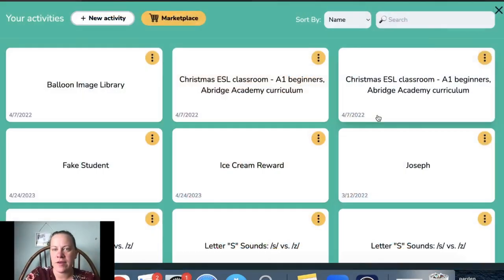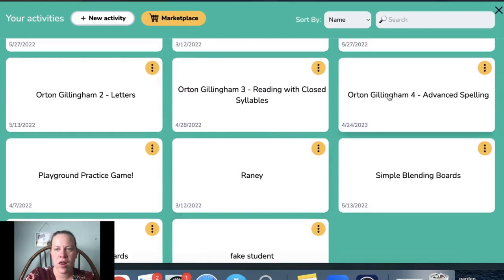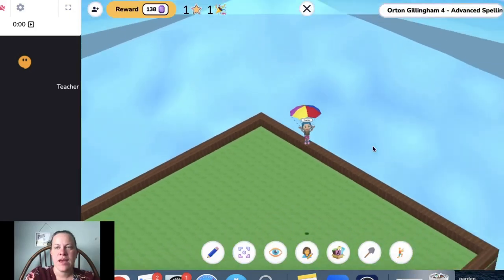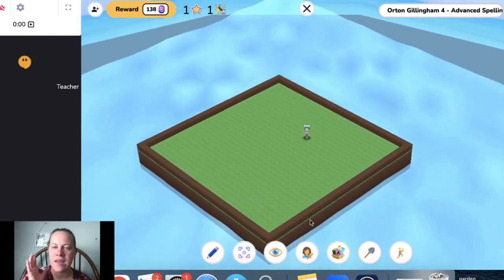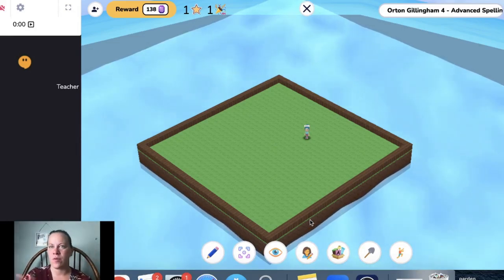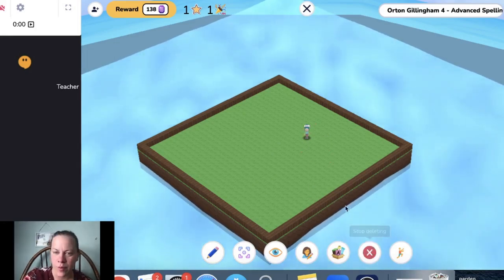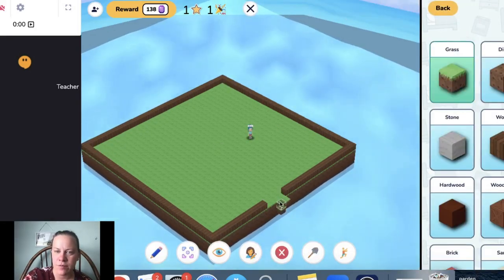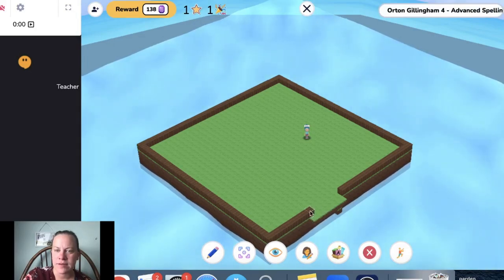If you create an activity like the Orton Gillingham one that I did, and you create a new room like that, or if you make a new activity and create a new whiteboard for it, it will literally give you just a blank board here, and you can erase things, you can make it bigger. So I'm going to show you how you make it bigger. You just go like this, right? Oops. I keep putting it where it doesn't belong, but that wall right there is so they don't fall off.